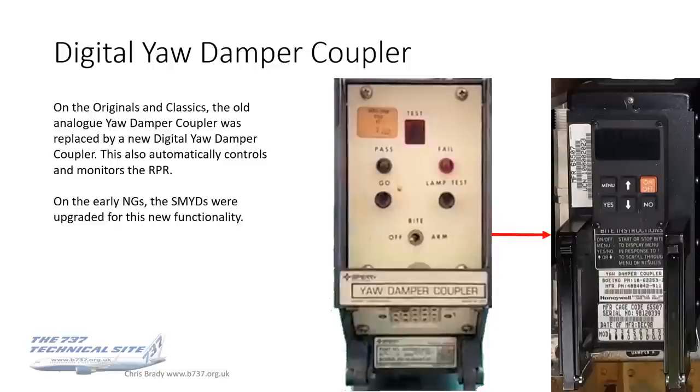On the originals and the classics, the old analog yaw damper coupler, the one on the left there, was replaced by a new shiny digital yaw damper coupler, the one on the right. That automatically controls and monitors the RPR. That's what it does that the other one doesn't. The NGs, of course, don't have that. They've got a SMYD, stall management yaw damper, and they were upgraded for that new functionality.